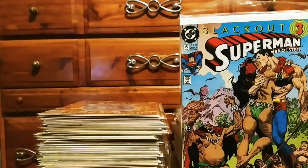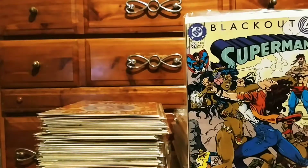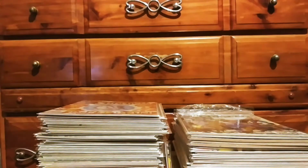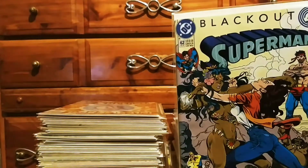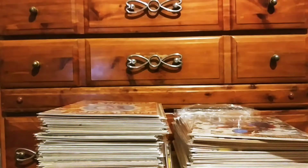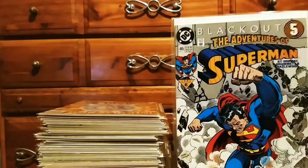Here's Man of Steel issue 6, part 3 to the Blackout storyline. And Superman issue 62, part 4. I have a double of this. This was the newsstand. And I have the direct edition as well. Here's Blackout number 5 in Adventures of Superman 485. So I think the only one I'm missing to the set is Blackout number 1.